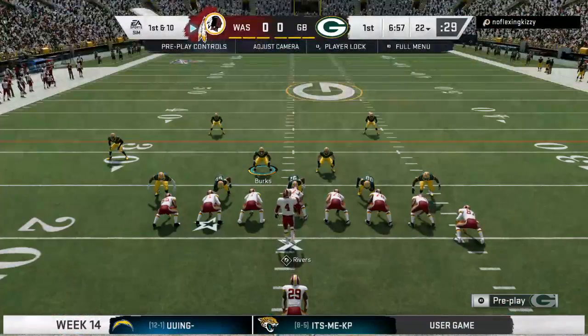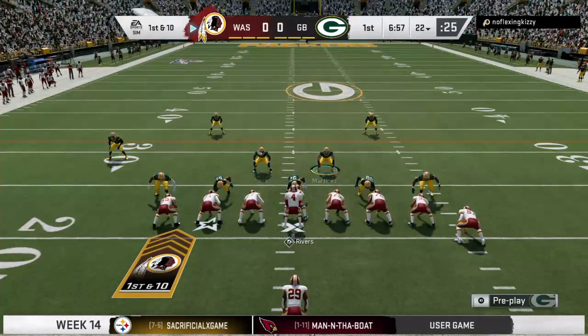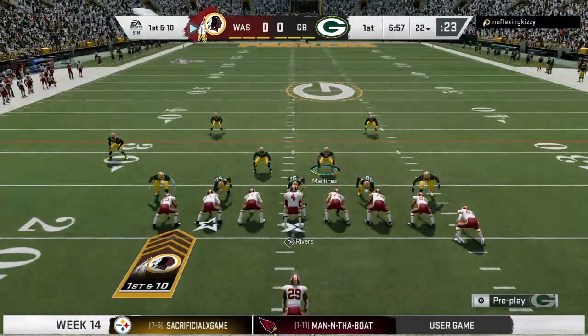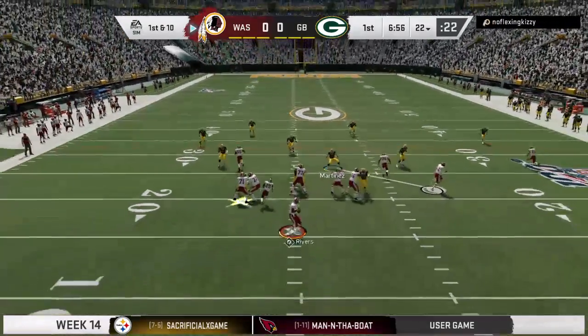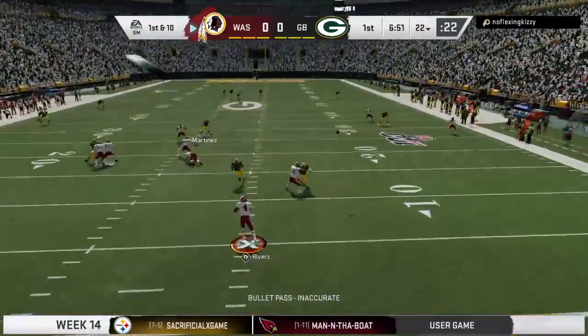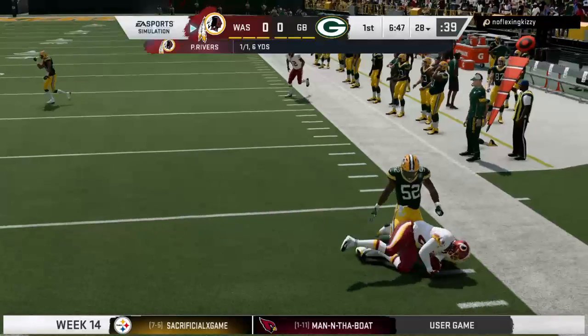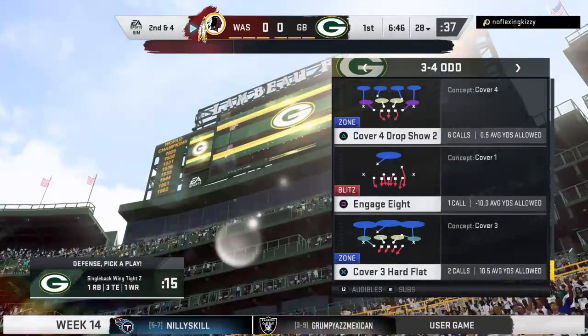A first down throw here for Rivers. Connects here with a tight end, Jeremy Sprinkle. A gain of 6 there on first.